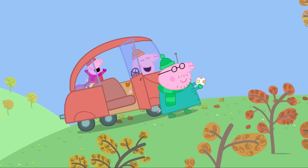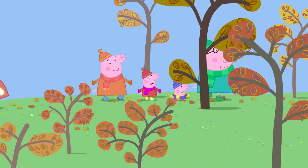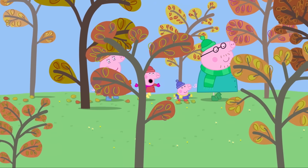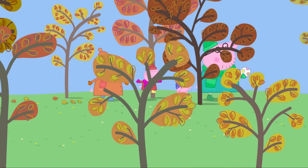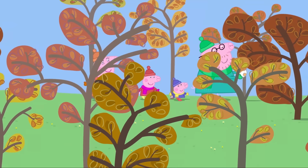We're here! Hooray! Mummy, why are all the leaves red and yellow? It's autumn time, Peppa. In the autumn, it gets a bit colder and the leaves change colour.